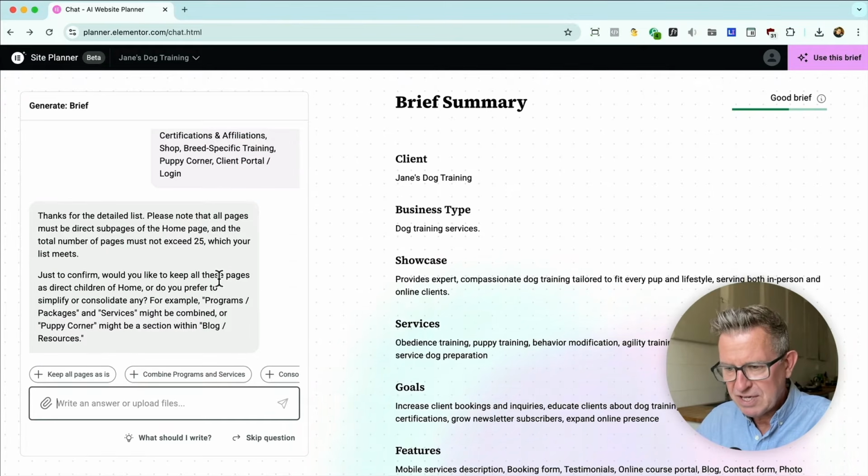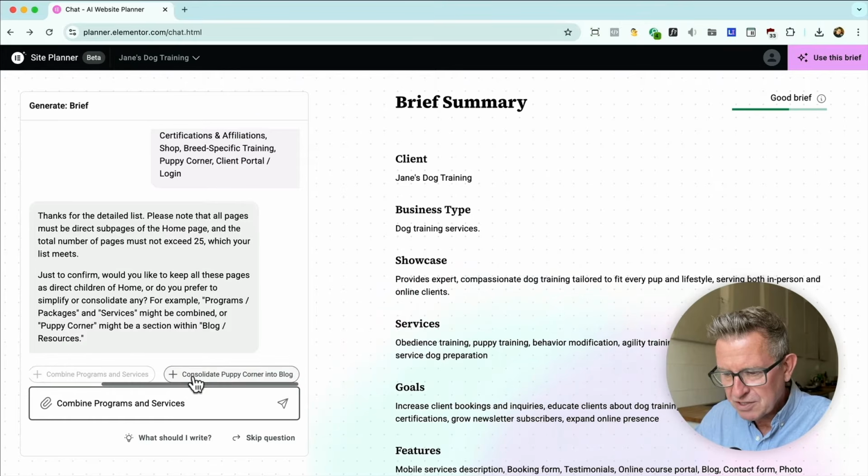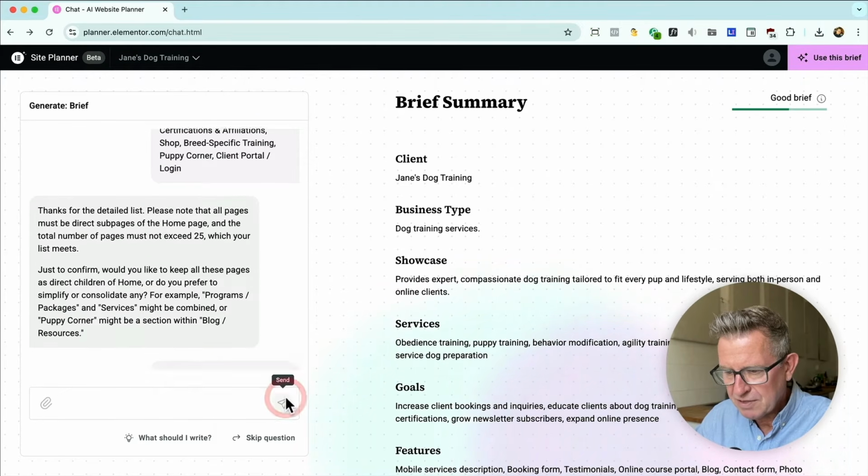Okay, thanks for the detail. Please note that all pages must be direct subpages of the homepage and so on. Because I've run through this before, it's saying you want to combine bits and pieces. So let's combine programs and services. Let's consolidate puppy corner into blog. Yeah, let's do that. Send that off.